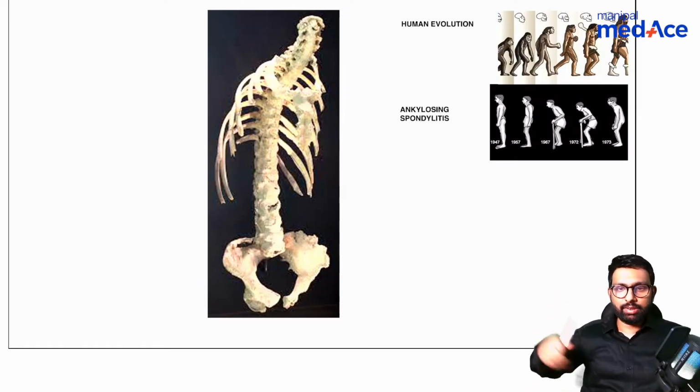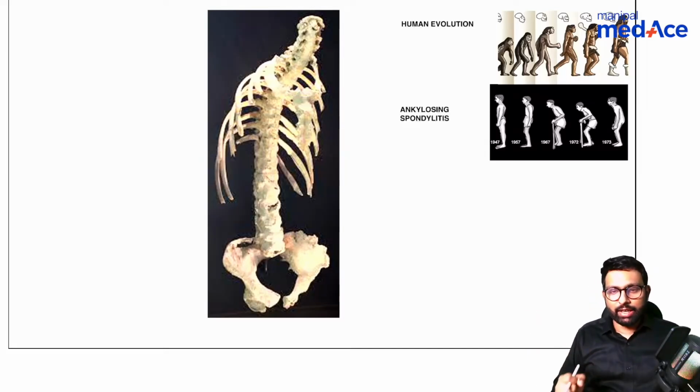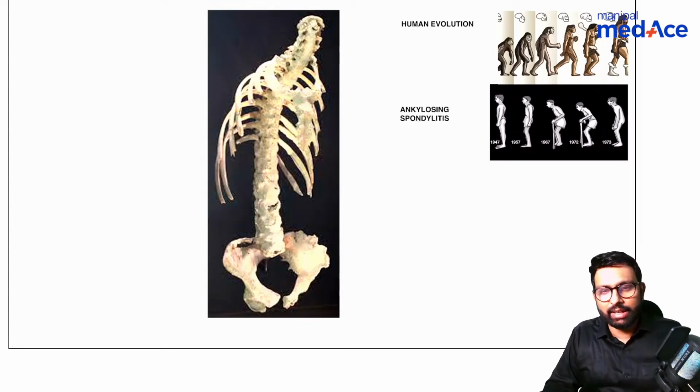In a way, it is us going backwards in evolution. You will have a stoop, you will have less range of motion of the spine, there will be some severe restriction in breathing, in movements, all of that. So that is ankylosing spondylitis.